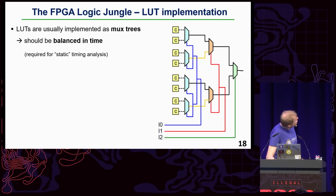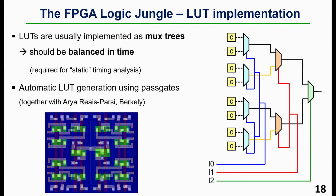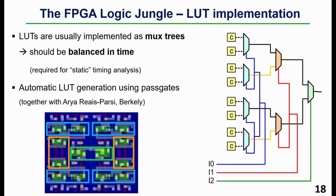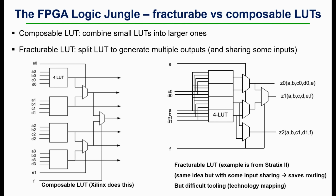We actually did a tool together with somebody at Berkeley that implements these things automatically, and the way it works is that you have kind of a recursive structure to implement all these figures. Then I may want to implement bigger lookup tables, and one way to do this is to take adjacent lookup tables with a multiplexer to build bigger ones. Another way that people do is to take what we call fractional lookup tables, where you build large lookup tables and you split them into pieces again. This is what Altera is actually doing.